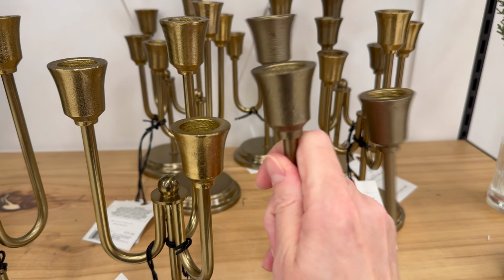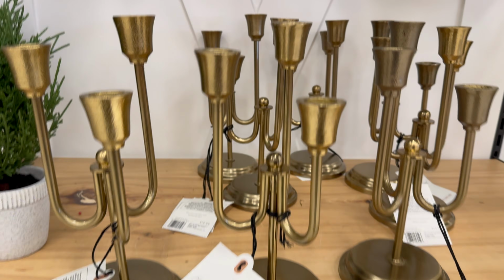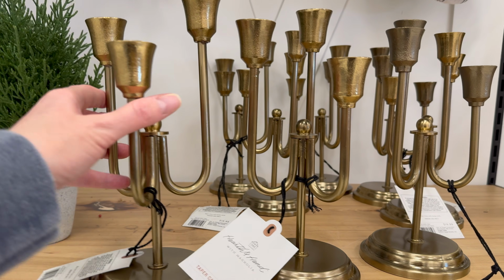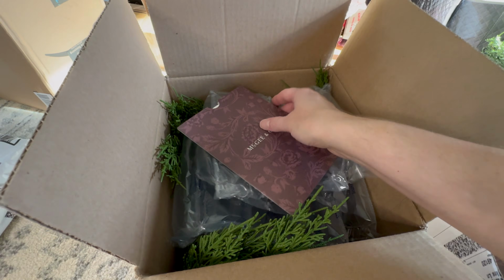Just a side note, I considered buying these Magnolia Hearth and Hand 3-count candelabras also at Target, but decided not to. However, I would hesitate to order these online if you really want them to match. There seem to be different shades, and the one on the left didn't seem straight.